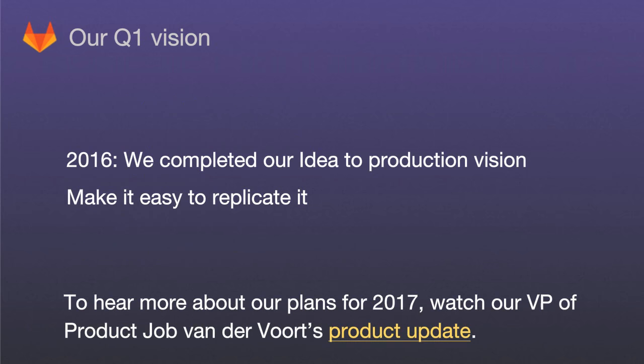And finally, let's very briefly talk about our vision for the first quarter of this year. So in 2016, we've completed our vision that we called From ID to Production. We've dramatically simplified what it takes to have an ID and go through all the steps required to ship this ID to production all in one tool.